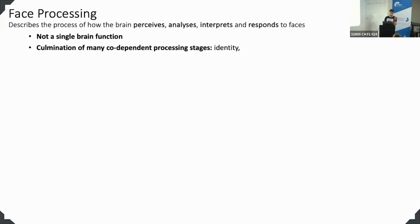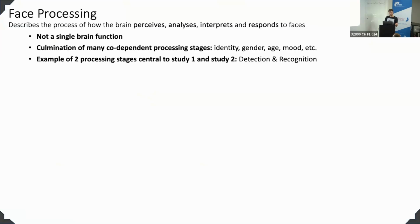We can say something about someone's identity, who's this person, who does the face belong to, the gender, the age, but also the emotional state or the mood. So I want to start by giving an example of two such processing stages that are central to the first study and to some extent the second study, face detection and recognition.